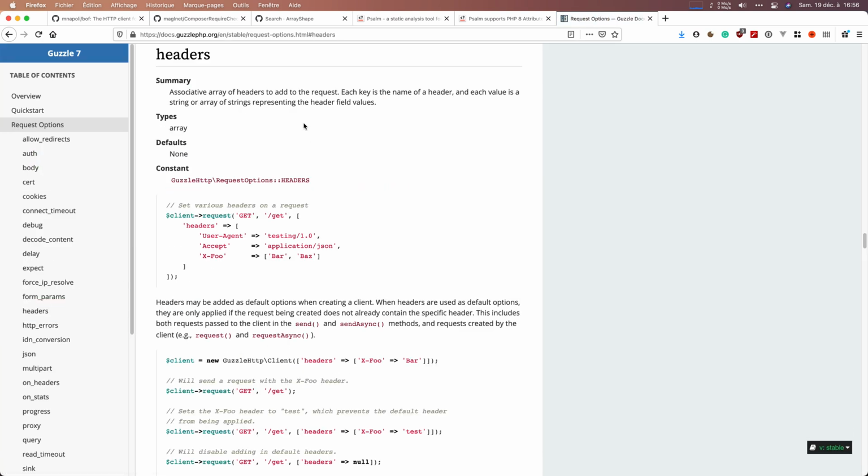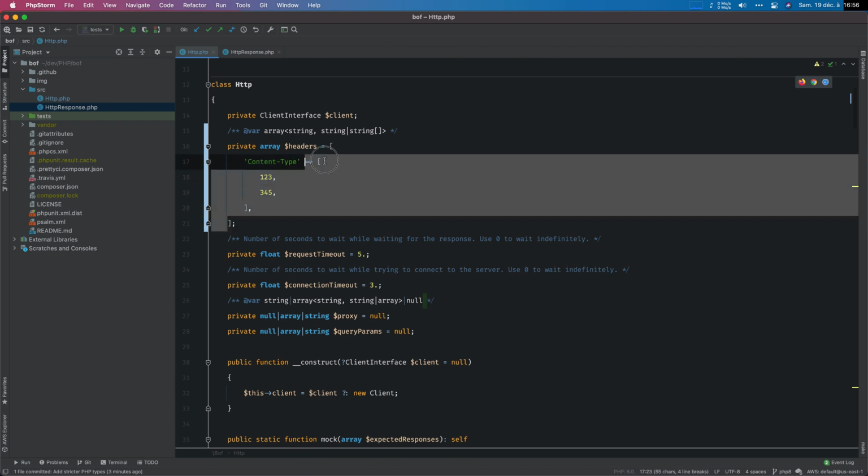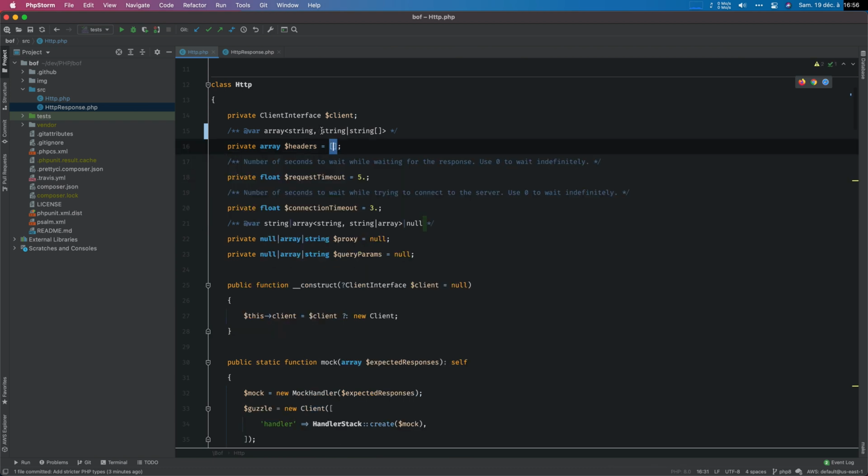Headers. Each key is the name of a header, and each value is a string or array of strings. Perfect. That's it. Each value is either a string or an array of string. That's a better change here.